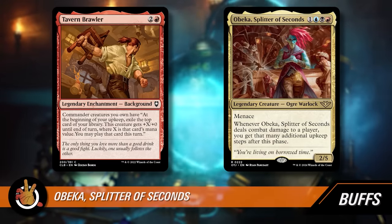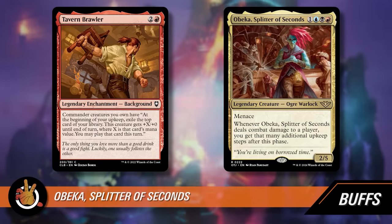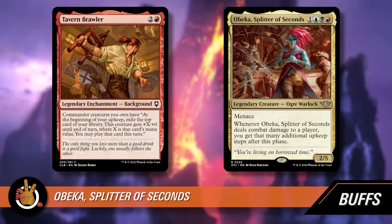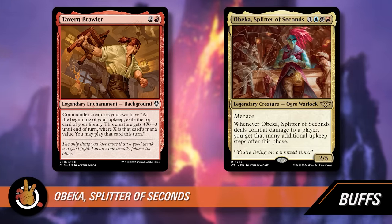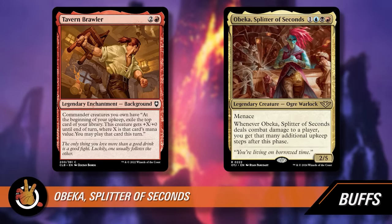Tavern Brawler is a background that works. It says at the beginning of your upkeep, exile the top card of your library. This creature gets +X/+0 until end of turn, where X is that card's mana value. You may play that card this turn. So you still have a regular upkeep, which is going to buff Obeka, and it's going to impulse draw you that card. And then on your post-combat upkeeps, you just get to impulse draw even more cards. 5 cards, 6 cards, whatever.